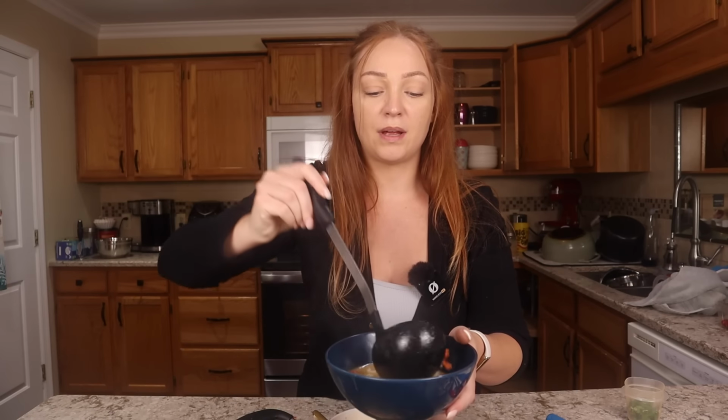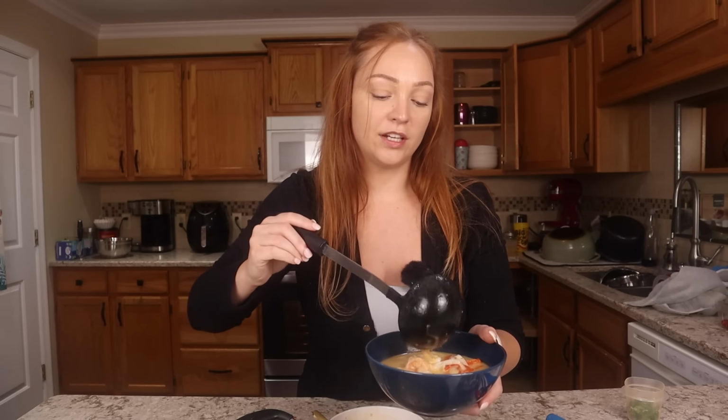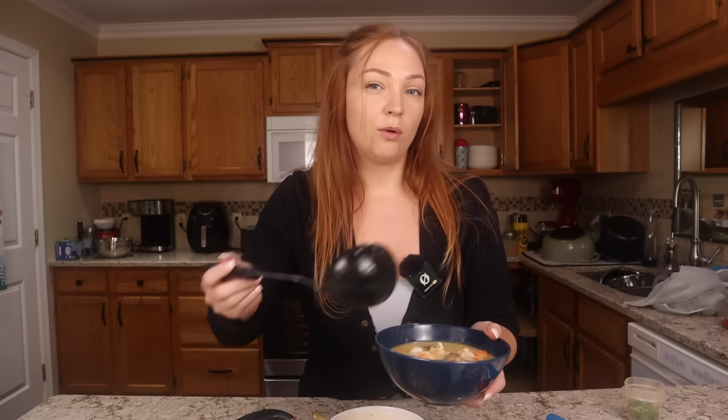It's a very noodle heavy soup, to be honest with you guys. If I were to make this again, I'd probably only use 1 pack of noodles rather than 2. I know that sounds strange because you really want it to be like filling, but the broth is so rich on this that I think I would like it better with less noodles.